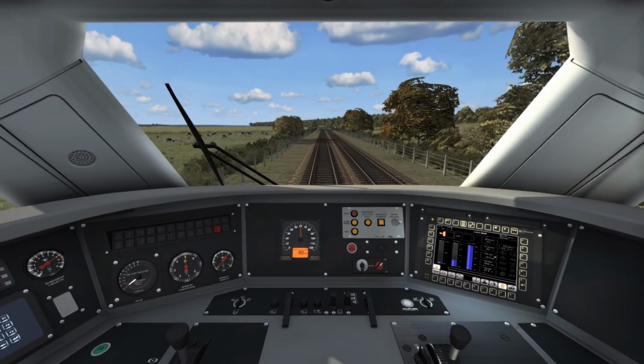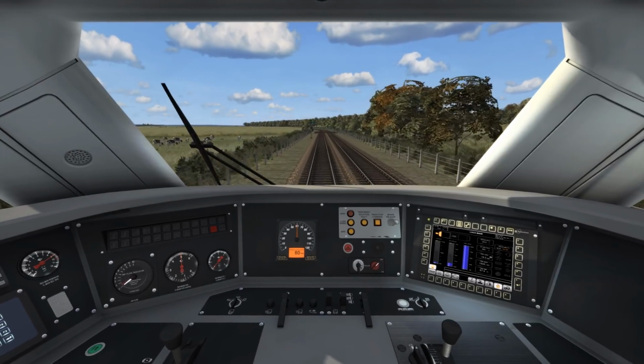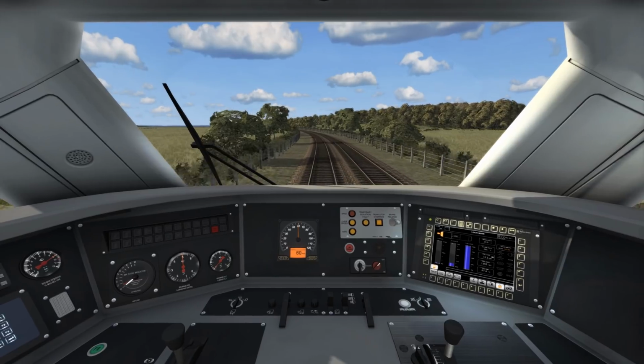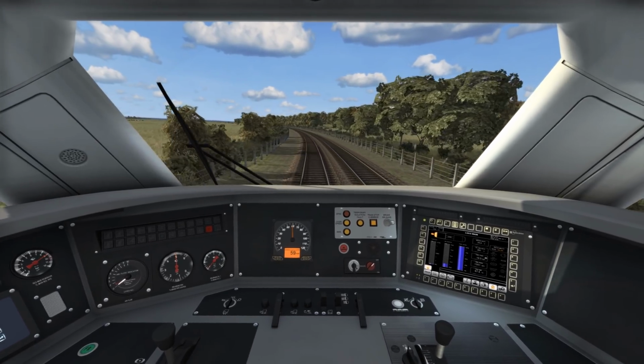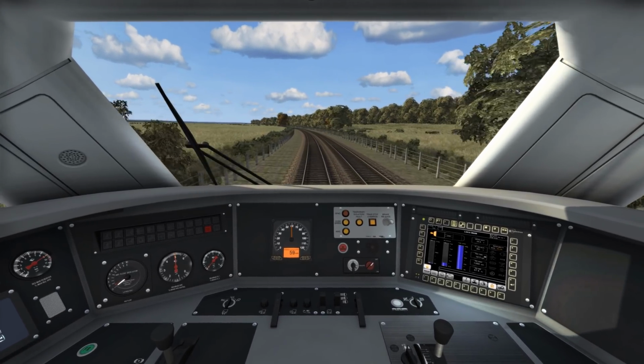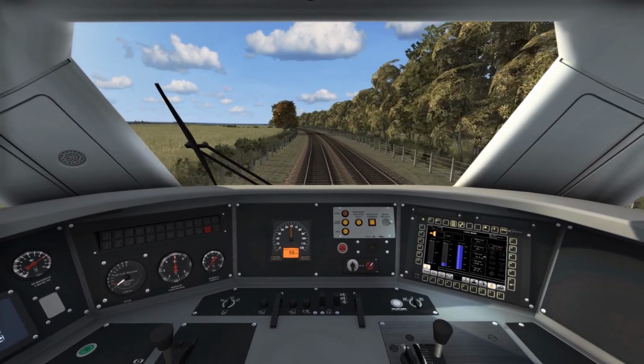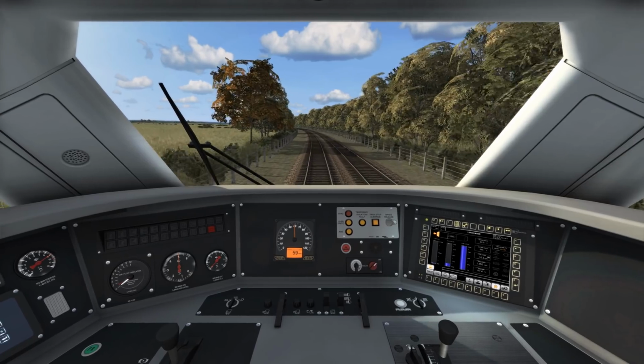So we've just reached the signal that I mentioned now. I'm going to shut off the power in a moment and just allow the train to coast, just as we reach the next whistle post, which will be coming up in a moment. And then I'm looking out for the warning for the upcoming 30 speed limit, and as we pass that Morpeth board, I'll then start applying the brakes to slow us down in time.